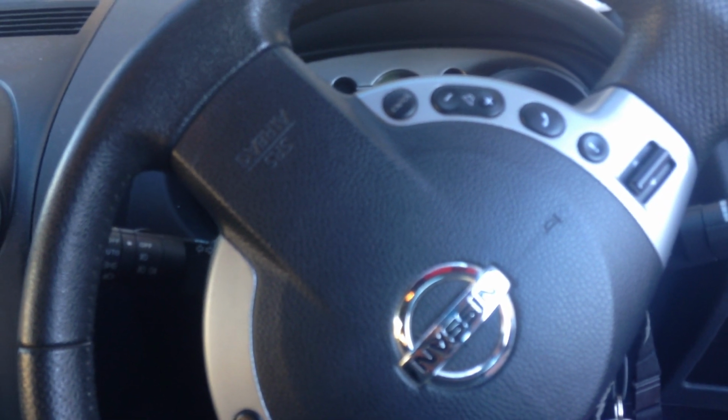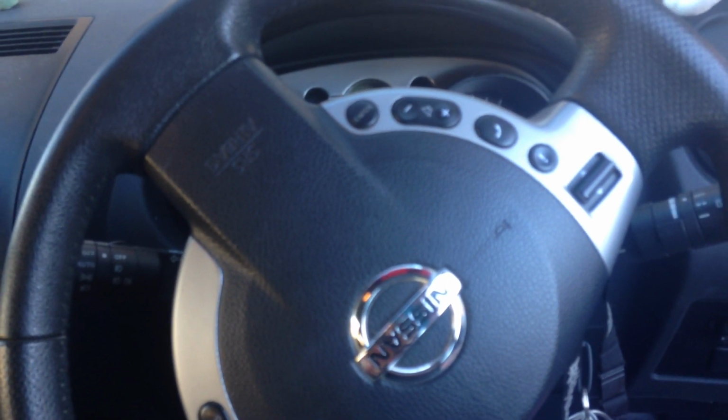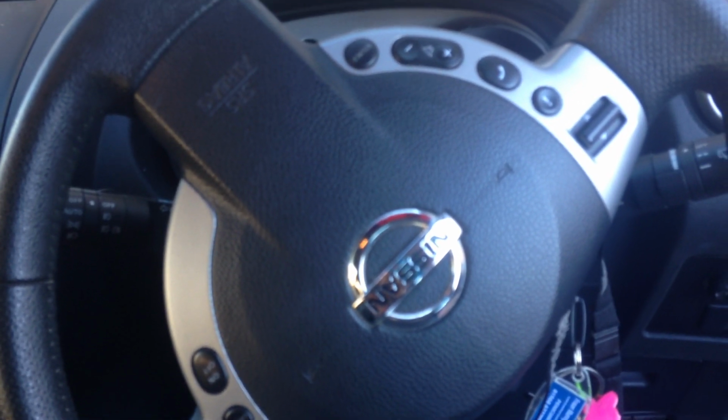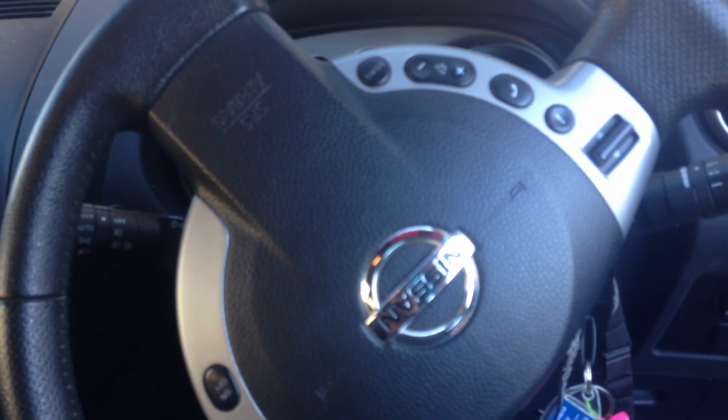So, what do I not like in this car? Well, one of the things I don't like is the creaky steering. You'll not hear it, but on a cold day, the steering sometimes creaks. And that again is a common Qashqai problem. I've heard stories of that since the launch.